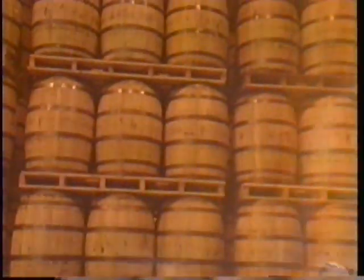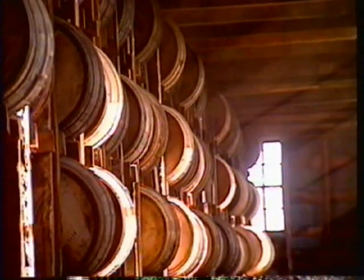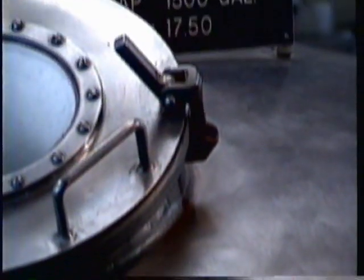No mere container, the white oak barrel is an equal partner in the bourbon-making process. As the whiskey ages, it absorbs sugars and other components from the wood. The final ingredient is yeast. Distillers protect their particular yeast strains jealously and nurture them carefully, because each strain imparts a slightly different flavor.